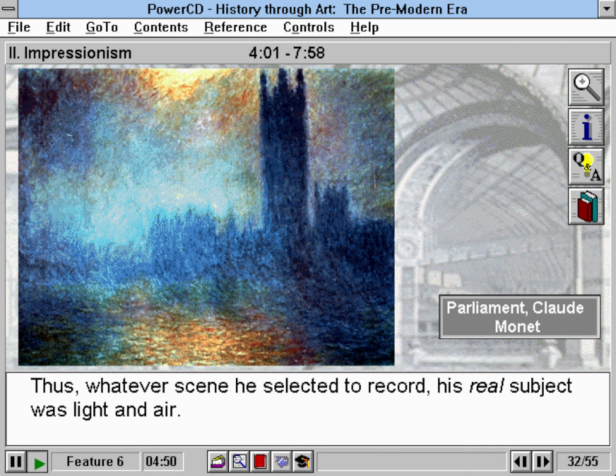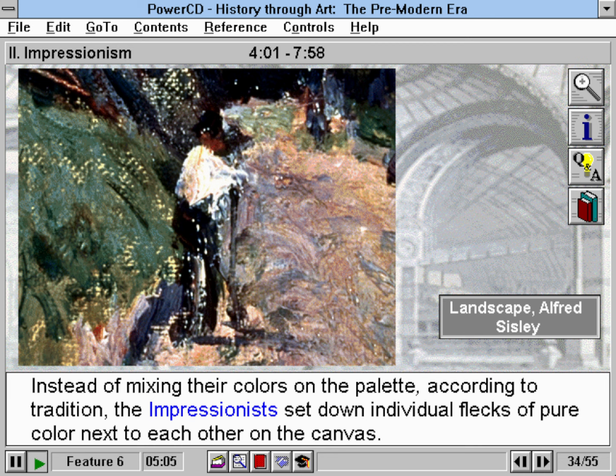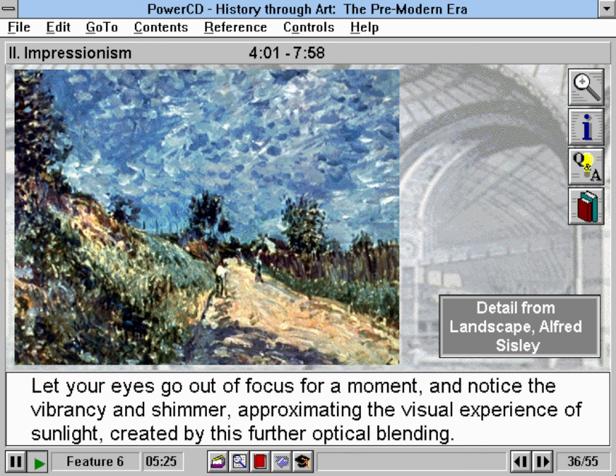He used brilliant colors even in the shadows because, he reasoned, shadows are actually not gray or black, but merely the darker hues like blue, violet, or green. Instead of mixing their colors on the palette according to tradition, the impressionist set down individual flecks of pure color next to each other on the canvas. These separate flecks of color were blended by the optical process in the viewer's eye. Let your eyes go out of focus for a moment and notice the vibrancy and shimmer approximating the visual experience of sunlight created by this further optical blending.